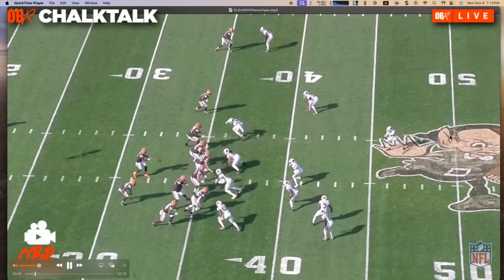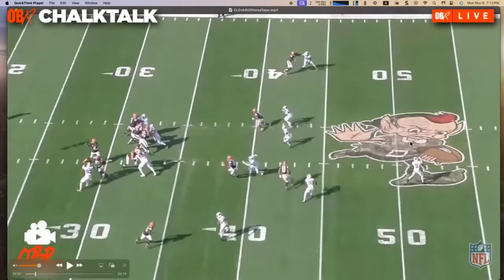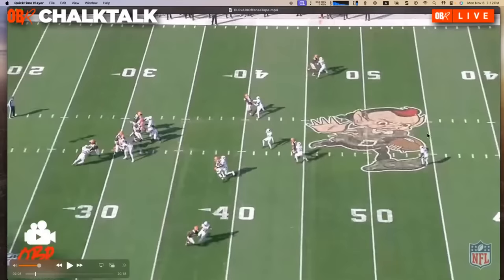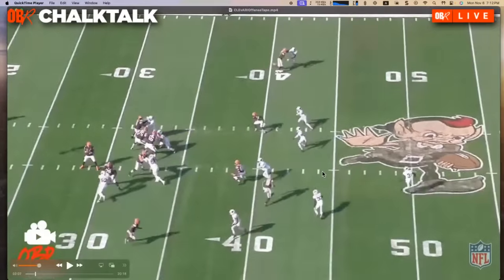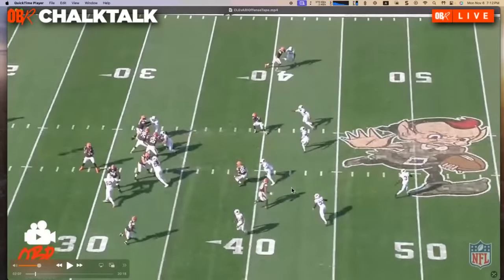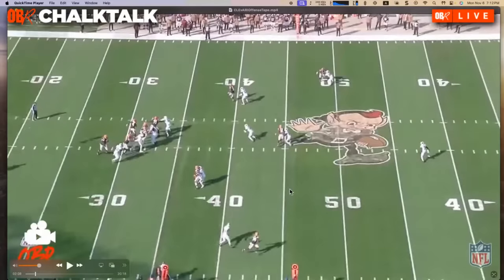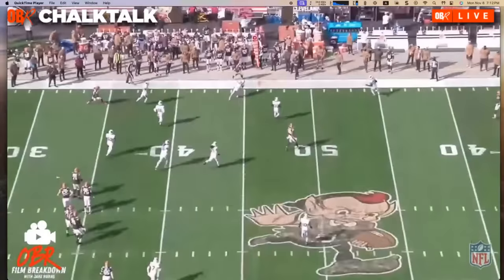So this one gets a little congested. If you want to be picky here, where you'd want to go with this as you set up, right? They have everything congested, but they actually end up sending, this backside corner is reading Tillman. The rail route from the running back ends up being the route to throw if you can get to it. But again, that's a big if you can get to it scenario.